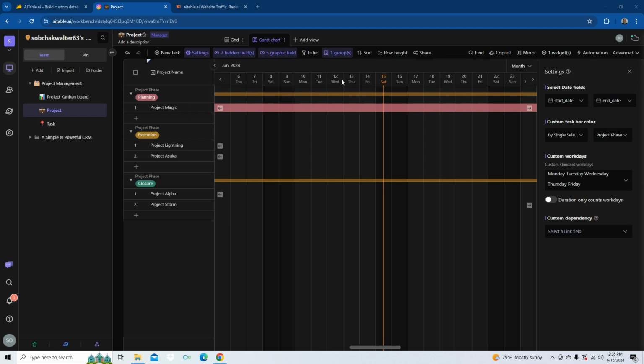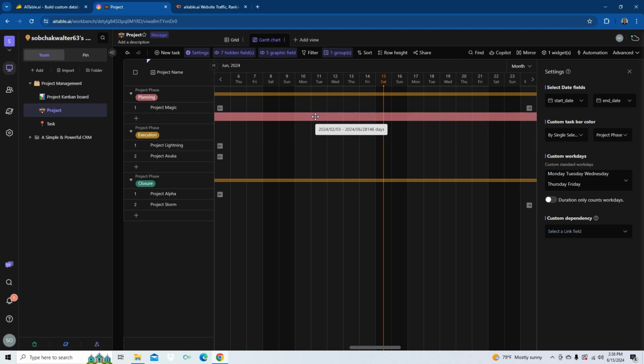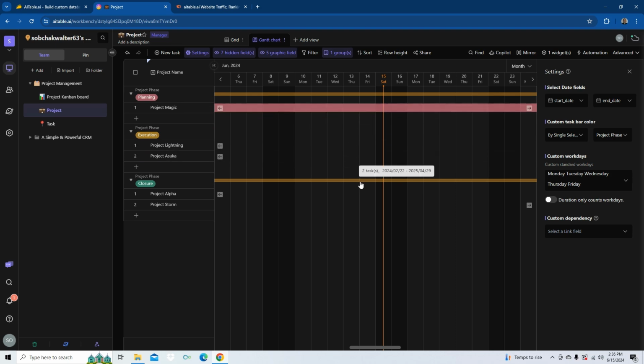Okay, and the Gantt chart gives you a visual representation of the project's timeline and the tasks using horizontal bars as you see here. It's a common tool in project management. It helps teams understand what needs to be done, who's doing what, and when. Gantt charts also show relationships between tasks and, let's say, milestones, as well as dependencies and durations and such.